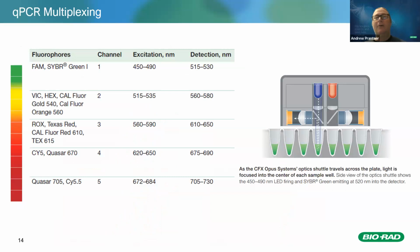And how these are all detected is, I have a little cartoon on the right showing that there's an optic shuttle that traverses the plate and reads each individual well, right? And that's kind of how qPCR works.